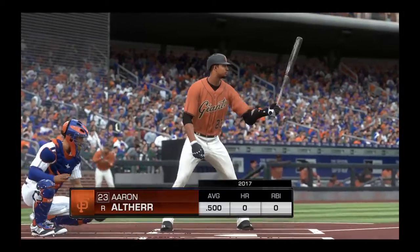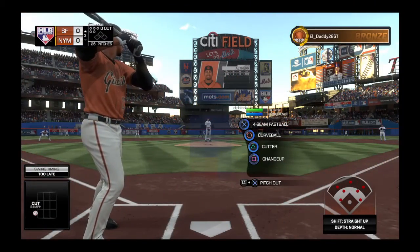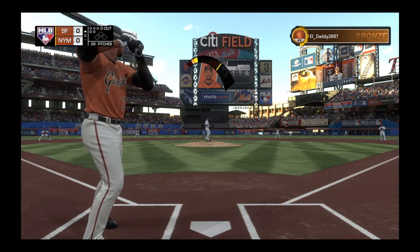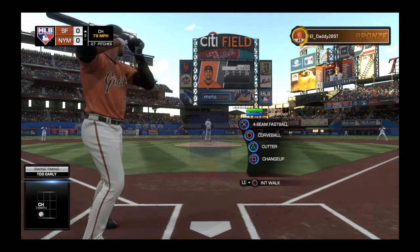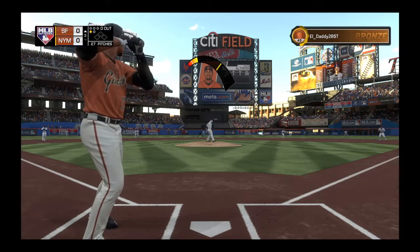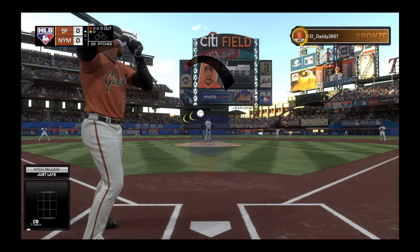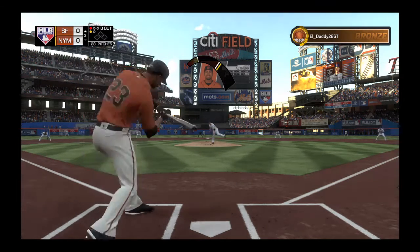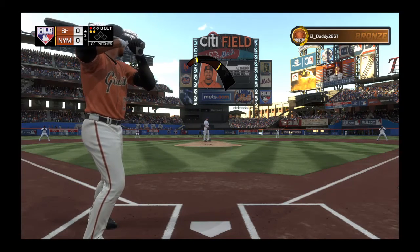Stepping in, Aaron Altherr, center fielder. He'll start things out for the Giants, leading off here in a tie ball game. Here's the first pitch to him. Just a bit jumpy that time. Swung on and missed. Here comes the 0-1. And he pulled the string a bit too sharply there on a curveball as it's down around the shoe tops. Well, this team, they're swinging at everything, but that pitch was just a little too far out of the strike zone.